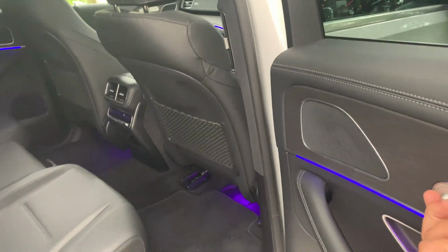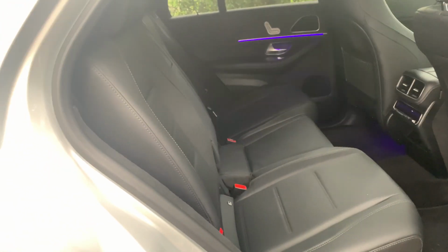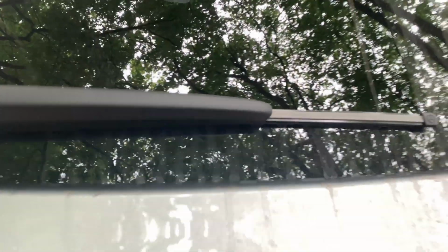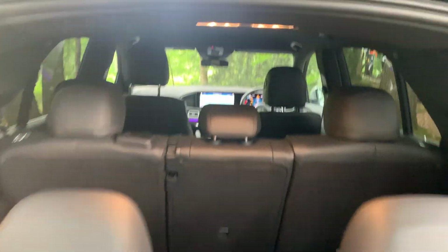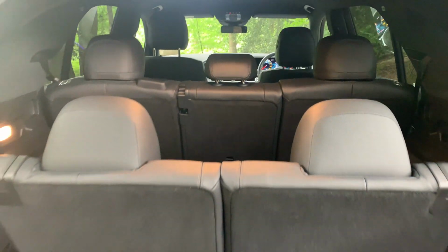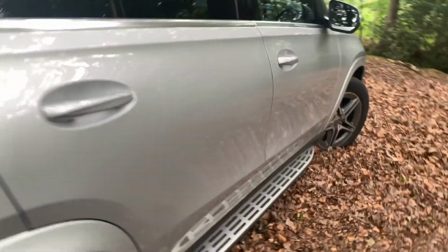Even this, look at this, electric seats in the rear. You can recline these seats. So this car itself is a 7-seat option, and what you'll find is the boot actually isn't compromised as much. It's not bad, it's not impressive, but you get 7 people in that, no problem whatsoever. Works really well.